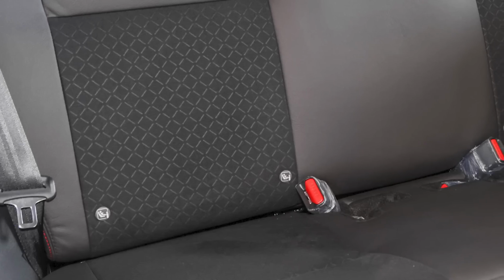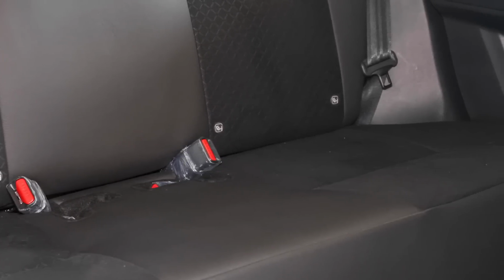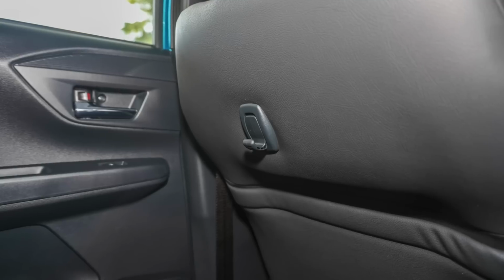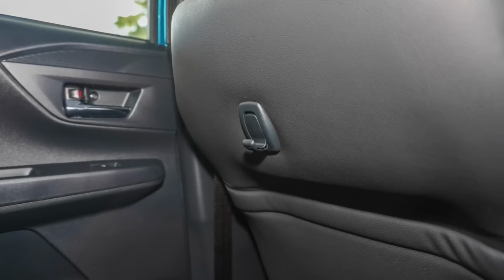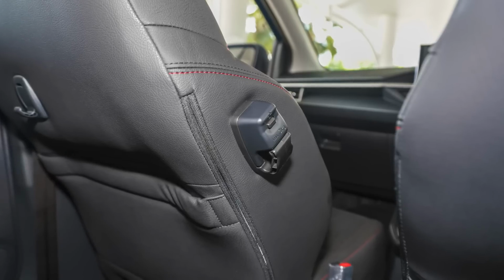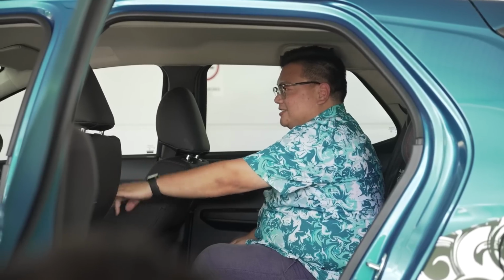One more thing, you've got ISOFIX points, 2 pairs of ISOFIX points at the back, so if you have child seats, that's great for you. As usual, you've also got your tarik hooks on both seats, although unfortunately this again is only on the more expensive models as well. You've also got a handbag hook, a traditional local Perodua option, and that is still there.